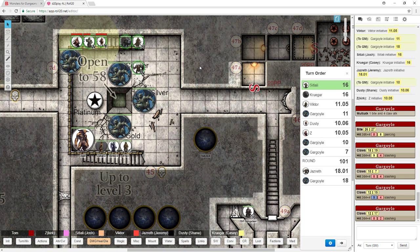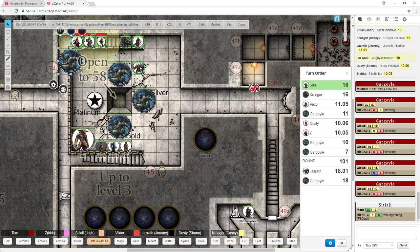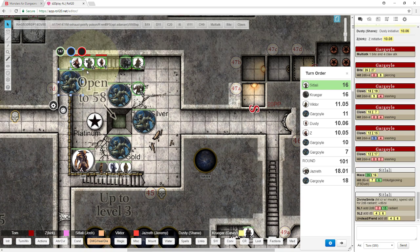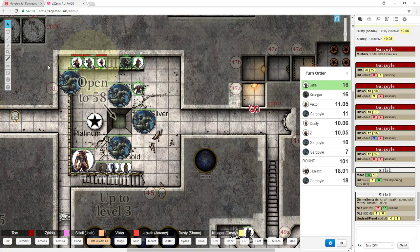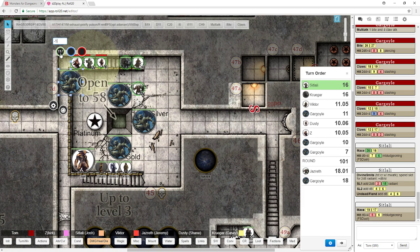All right, mace attack against that one. I'll do a level 1 divine smite. Okay. So it's not a fiend. Despite what Chris's book says, 17. 30. 30? Okay. Second one. 19 for 5. 5, got it. After Sitlali, Kruger. Move 1, 2, 3 to there. I'm going to take a silver coin out and put it in. Okay, after Kruger, Victor.